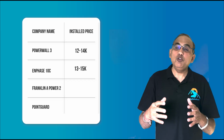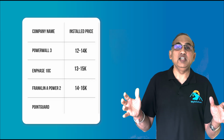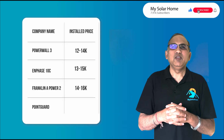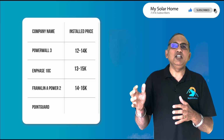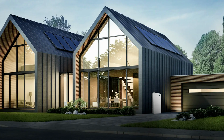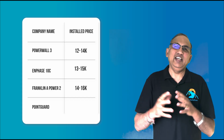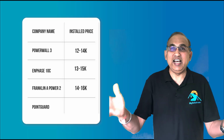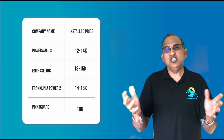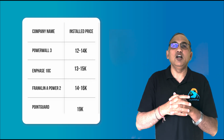Similarly, the APower 2 is retailing a little higher now at $14,000 to $16,000 for a 15 kWh system. Slightly larger battery, slightly higher prices. They've positioned it competitively for its high capacity feature set. Buy one Franklin APower 2 15 kWh and you're done. PointGuard Home looks like an expensive install as far as I have been able to research, about $19,000 for a 16 kW setup. It's based on installer reports. If you know anything or you know prices, do put it down in the comments below.